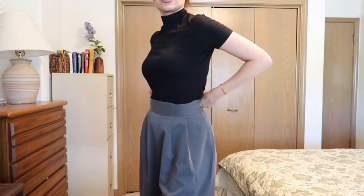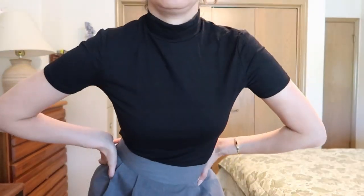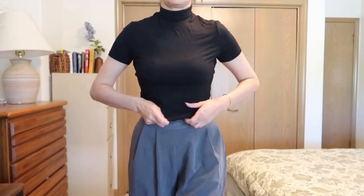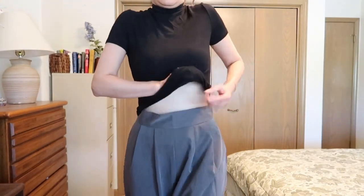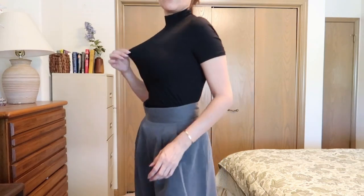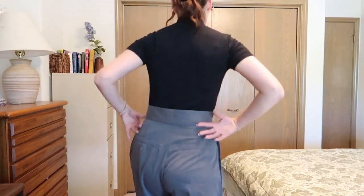Okay, so here's the top. Really, really nice, guys. I love how it looks with these pants also. Okay, look at this. I love this mock neckline and the sleeves. Let me show you the length of the top so you have an idea. So this is how it looks. It's polyester with some kind of spandex because it's very, very stretchy. So nice, guys. So this is the black color.